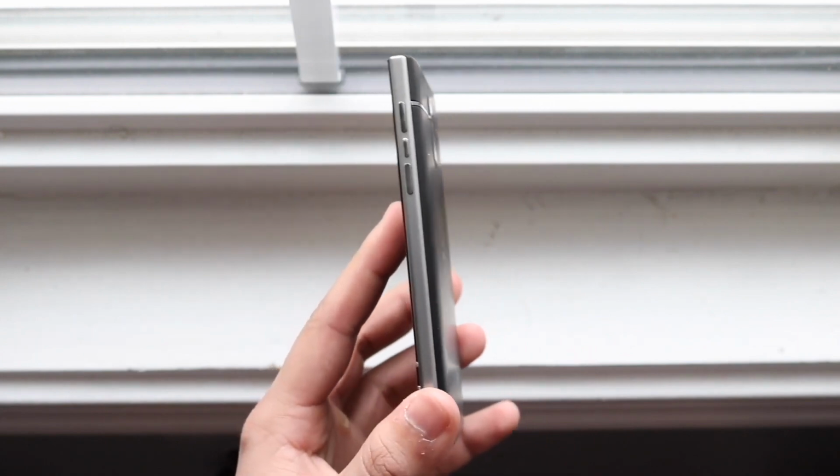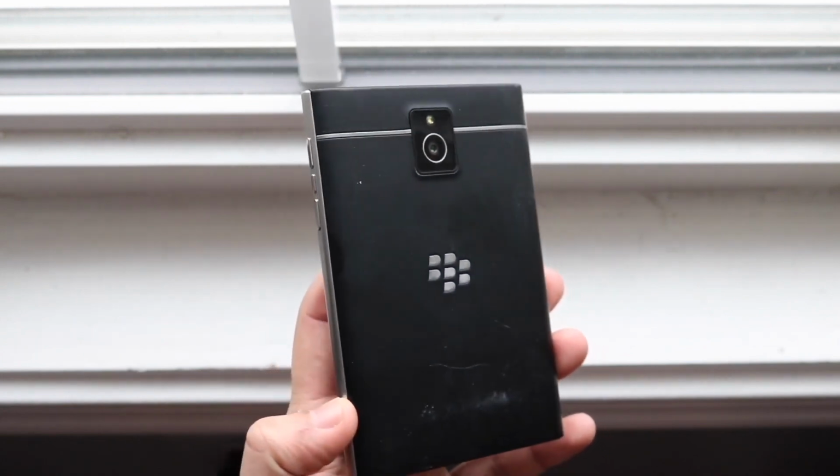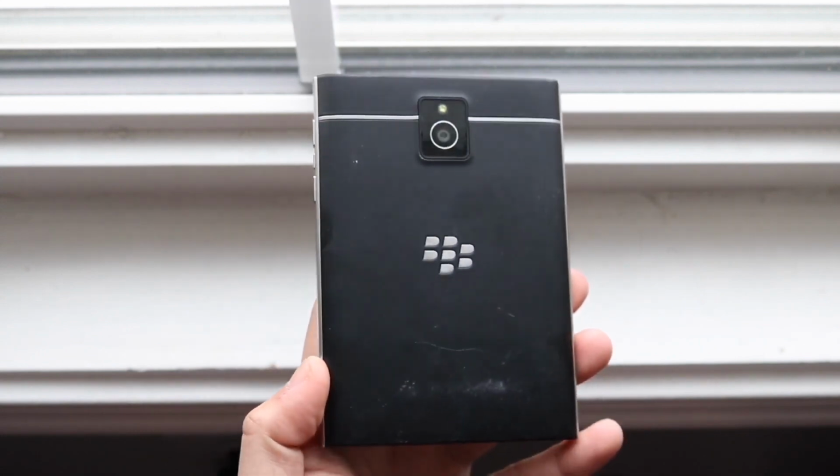But I think they did an okay job with the BlackBerry Passport. If you liked it, then you loved it. But I really don't know too many people that even use this phone at all. So that pretty much covers it up.